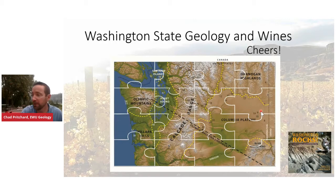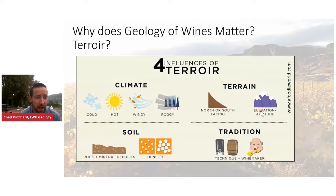So why would you care about the geology of wines? And Eric kind of mentioned it, it's terroir. There are four major influences on terroir. There's the climate, so the rain over a long period of time, how cold it is, how much the sun is shining, and the temperature over long periods of time. The wind and moisture in the fog and how much precipitation.